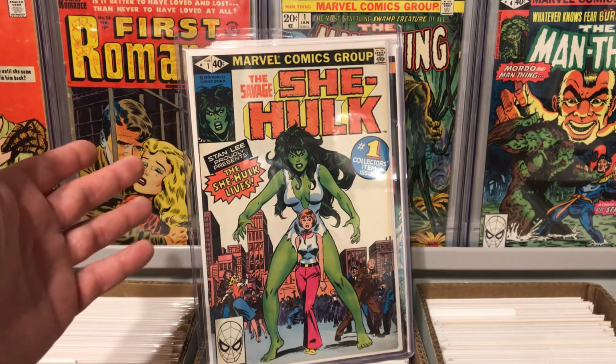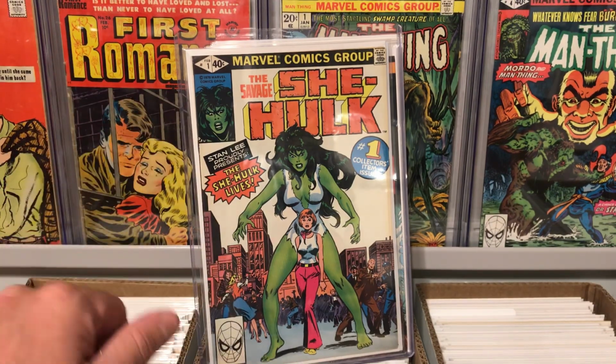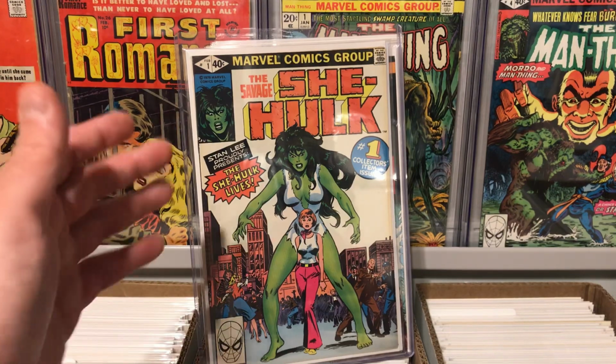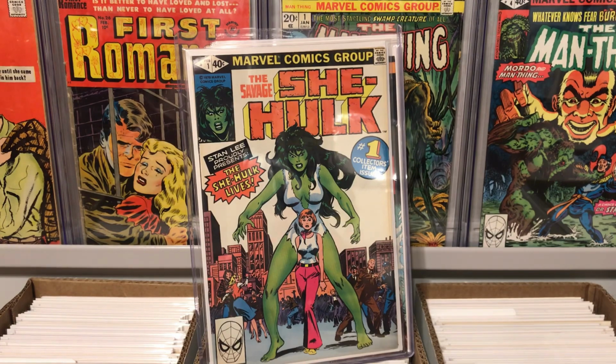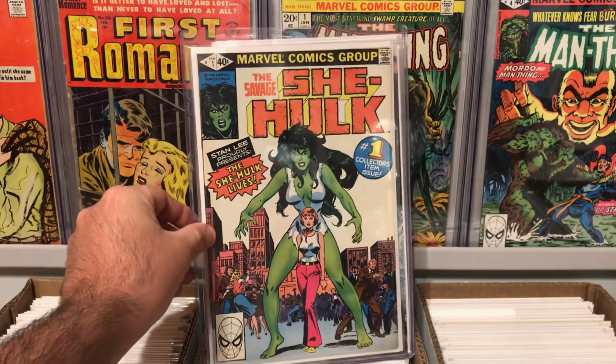I've been wanting to pick this book up even before the whole She-Hulk TV series and everything. This is just one of the books that I always wanted, and they were always like $100 or more. So I saw a nice high-grade copy for $60. I just pulled the trigger and grabbed it. I thought it was really cool. Really excited to finally have this one in my collection.